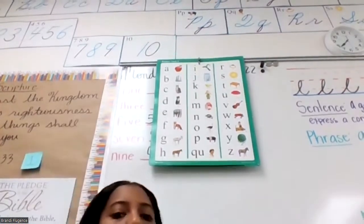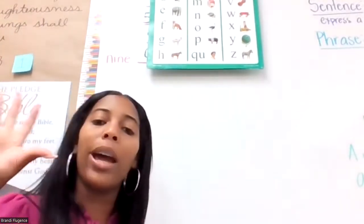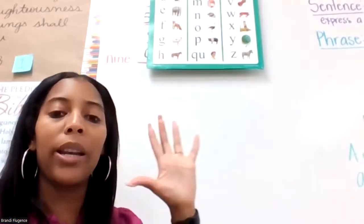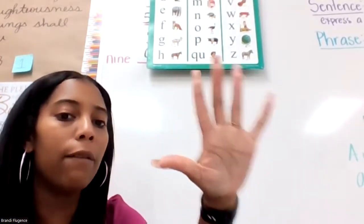So the alphabets are split into two. We have the consonants and we have the vowels. We have 21 consonants, and the last remaining five letters are called the vowels. And that's what we're going to focus on this week, our five vowels.